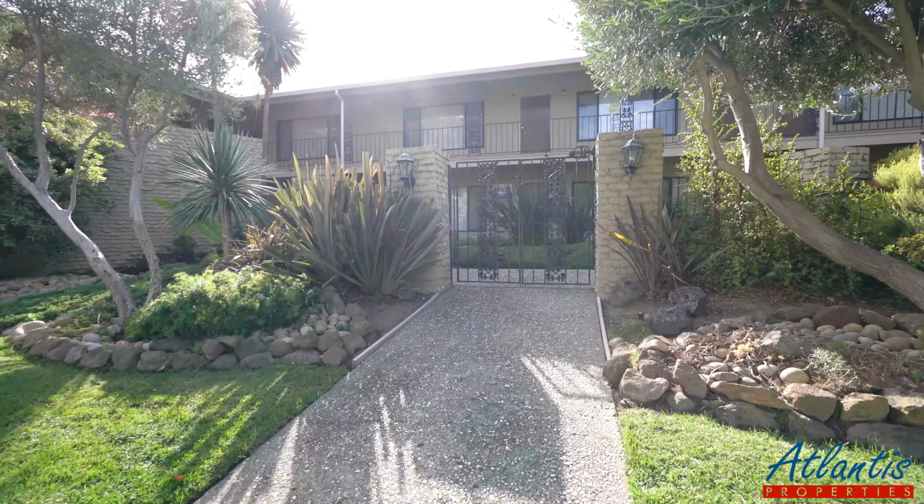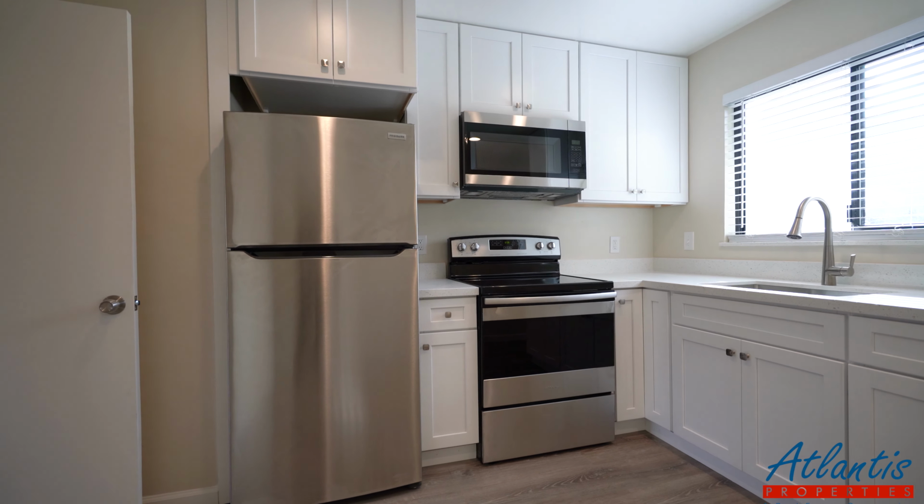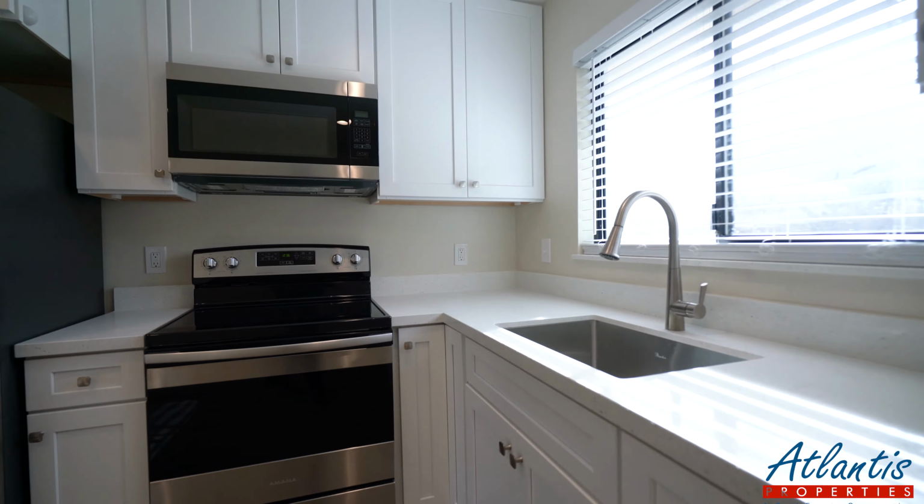Here we have the kitchen, recessed lights again, quartz countertops, and stainless steel appliances, including a built-in microwave. Enough room in here for a table to eat in the kitchen.